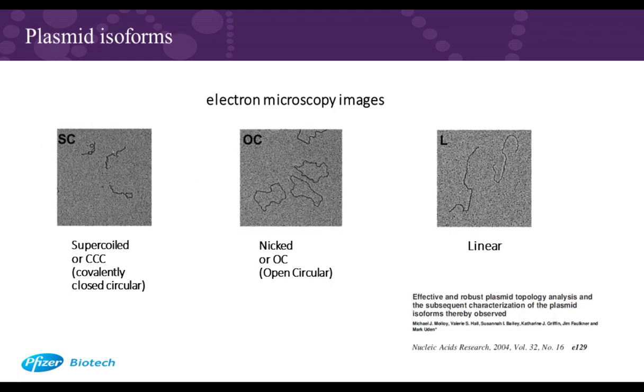So there are three main plasmid isoforms. Those are the supercoiled, or the covalently closed circular, the nicked, or the open circle, and the linear. Here you can see them in the electron microscopy images. We can see that the supercoiled form is highly compact, while the nicked, or open circle isoform is a relaxed circle, and the linear form is just a flat chain.